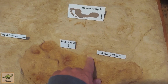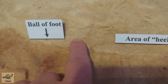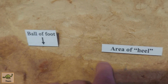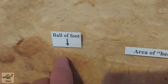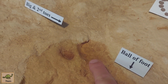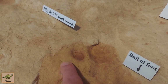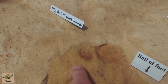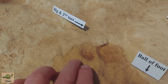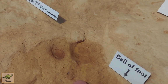And so I didn't make this line. There's actually a bump right there. It's kind of hard to see in the filming here, but there is a lump, there is a bump right there, an edge right there. But this right here is the toe prints. You got the big toe, and then you got the second toe. Now the third toe, there's a very slight indentation there, but it's not that recognized. It's really, really hard to feel it. But those first two toes, you cannot miss those.